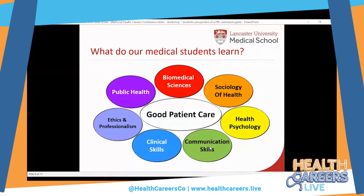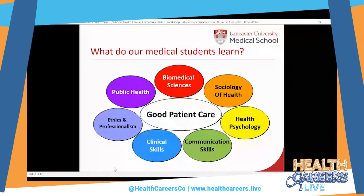And part of the way that PBL works is giving us articles and resources to work through that tie into the PBL that will be in that format. So we'll get professional articles to read, we'll get journal articles to read, and that then enables us to develop those skills and to understand it, and we can go back and discuss that as a group.